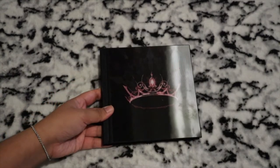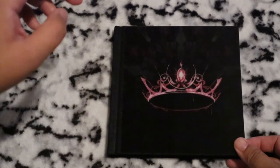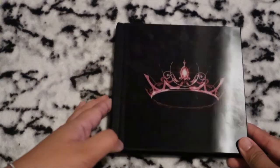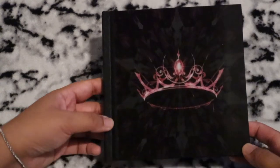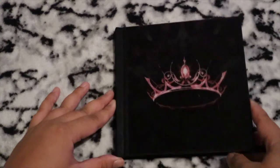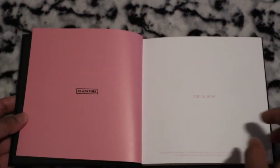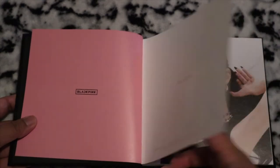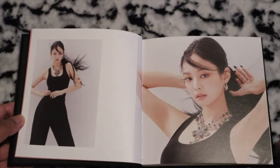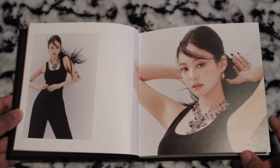And, let's proceed on this photobook. Okay, guys, just like the version 1. Ito yung version 2 naman, but I have a feeling that they're different. So, pareho lang sila ng cover sa harap and cover sa likod na meron lang Blackpink. Alright, let's start. Okay, guys. This time, pink naman siya ngayon. Oh! Okay. So, yeah, guys. Magkakaiba yung photobook. Di sila pare-pareho.